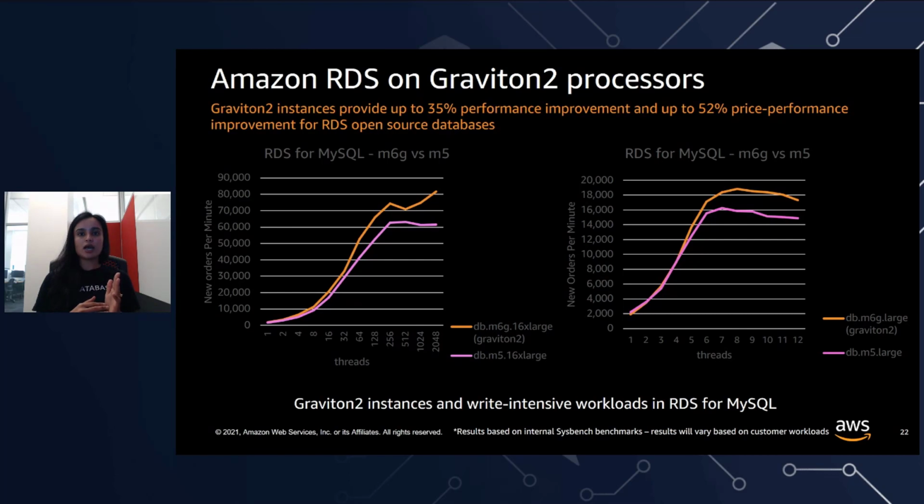And you can see, as you look at the graph on the left, as we increase the number of threads, you can see that the M5 16x large Intel instance isn't really able to scale much beyond that 60,000 orders per minute. But if you look at the M6G 16x large Graviton instance, it's able to keep going and is able to scale much better. So similar scenario to the graph on the right, it's just using a smaller instance size.